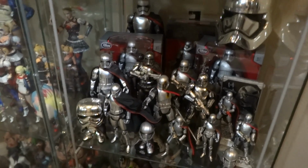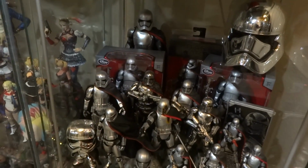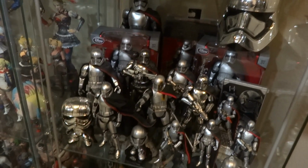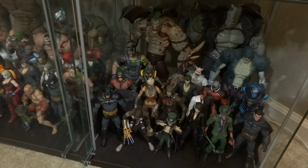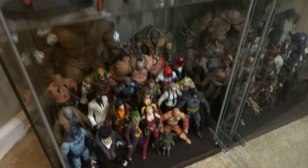Definitely. That first one up there, the big head, is from Disneyland. That's a cup, actually, so I got that for the collection. And then the most recent Disney Store exclusive Battle Damage Captain Phasma I did get. And you have the Arkham figures, of course. And then on the other side, you have the other set of Arkham figures.